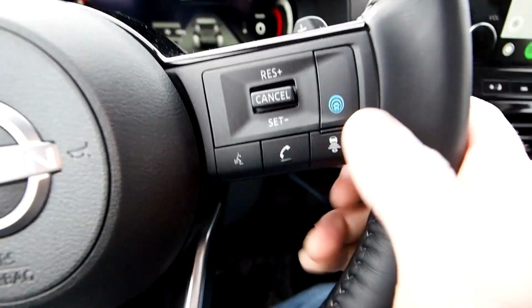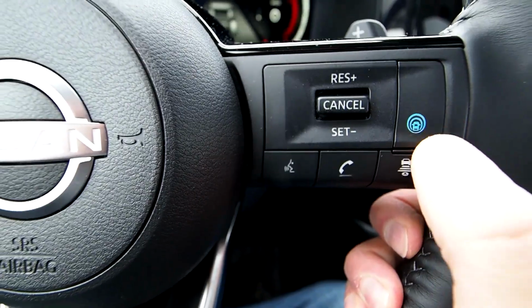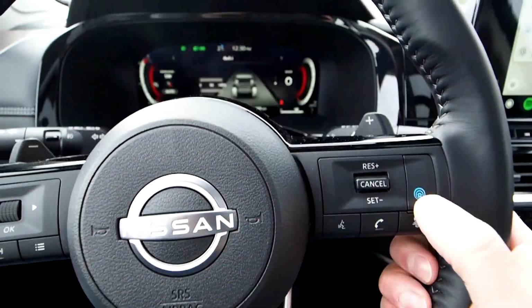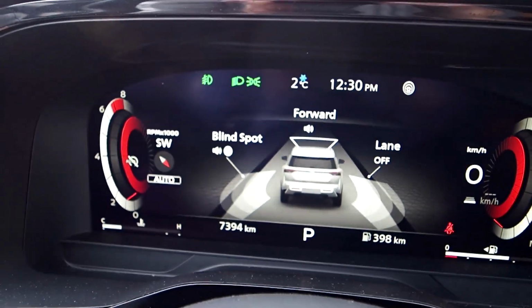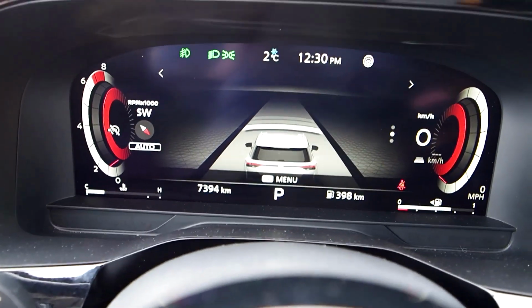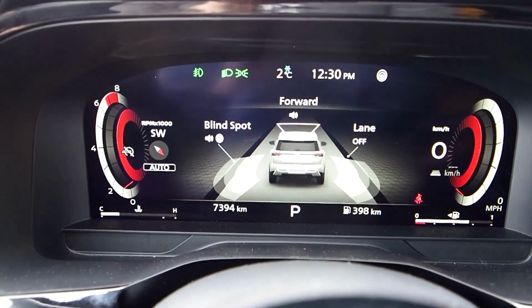The other, in terms of the safety features, is this blue button right here. Easy to find, clearly marked. It's the only blue button anywhere in the car. We press that, and all the safety systems come to life up here on the screen. With that engaged, I can see which safety features are on, which ones are active. I can toggle them on and off if I like from that interface as well.